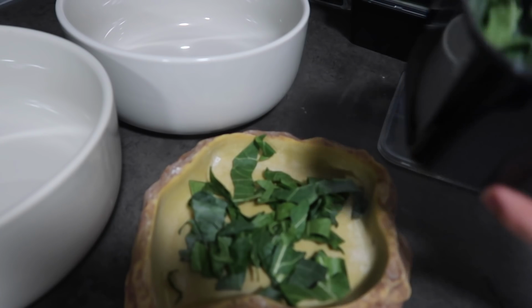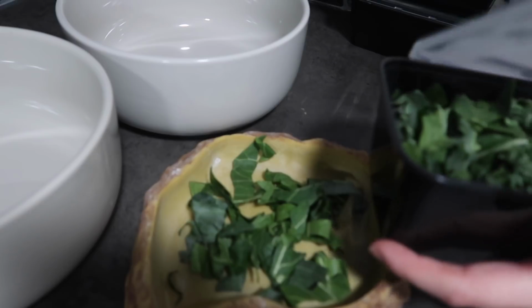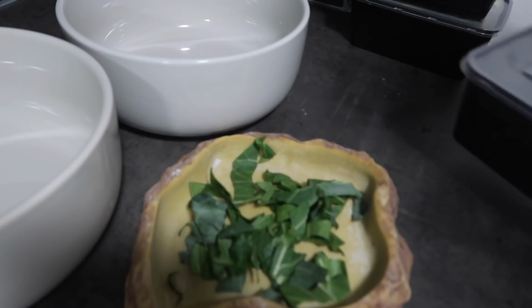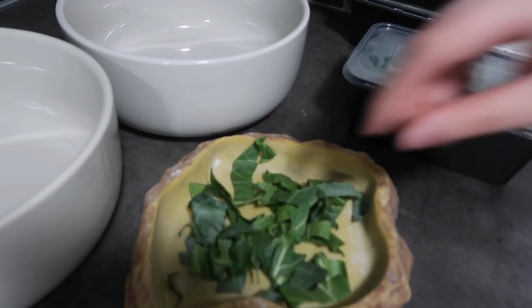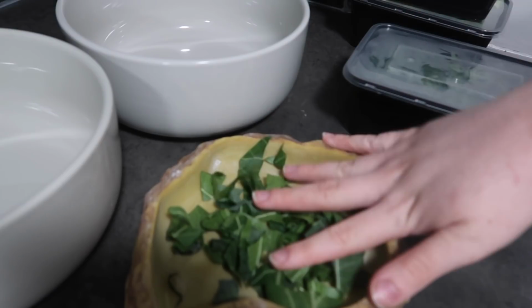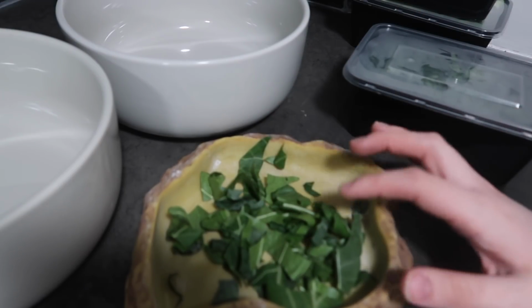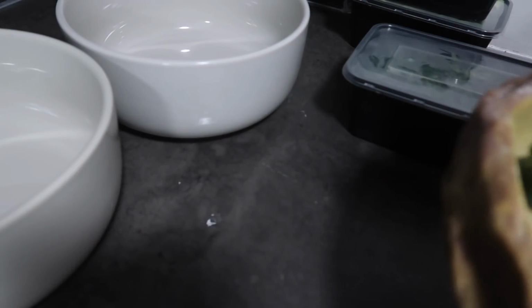Now this salad is actually a mix of bok choy, collard greens, and a little bit of kale. Kale isn't something I feed to my beardy super often because it is high in oxalates, which can affect the calcium absorption and everything. So there's the salad part, and now downstairs I do have the insects and my supplements, so this is all I need up here, so I'm gonna put this off to the side.